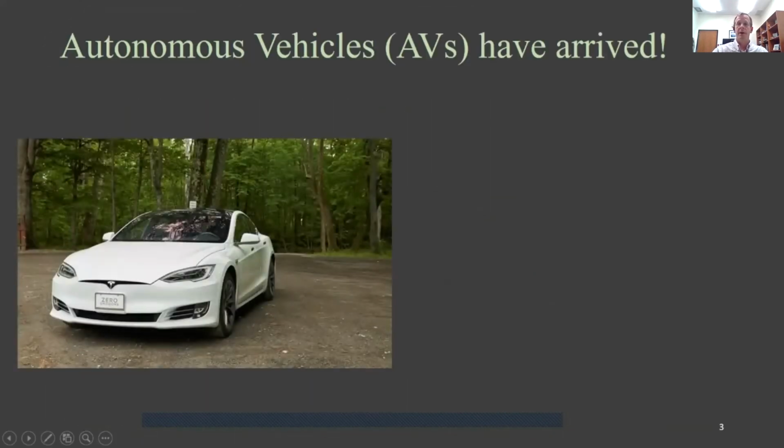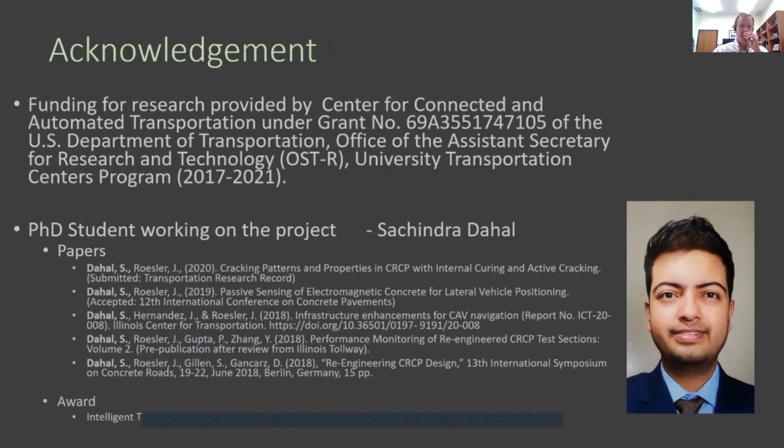I'd like to acknowledge the Center for the financial support, as well as Sachindra Dahal, who's my co-researcher here. He's a PhD student in our department, and he has a great background in sensing, as well as he's a civil engineer and he worked in materials, so he's got the right skills to help on this project and move the developments forward.